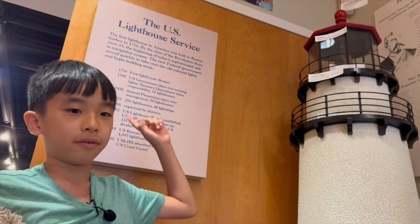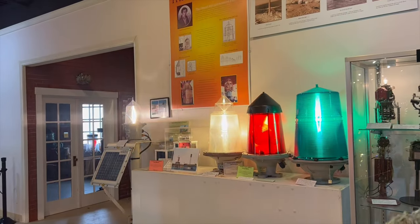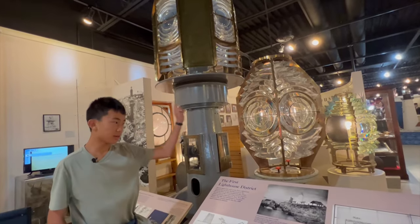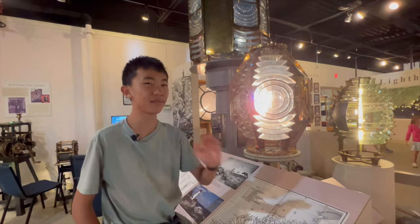Here's a model of the very first lighthouse. The first light that ever was put in the United States is in Boston Harbor. That's the first lighthouse, and that lens is still there today. This is a second order lens, which means it's relatively large. Here's a third order lens, a fourth order lens, and a fifth order lens, so they keep getting smaller and smaller.